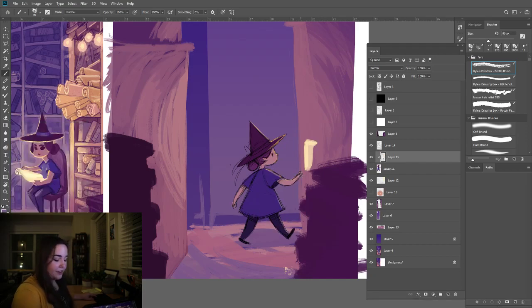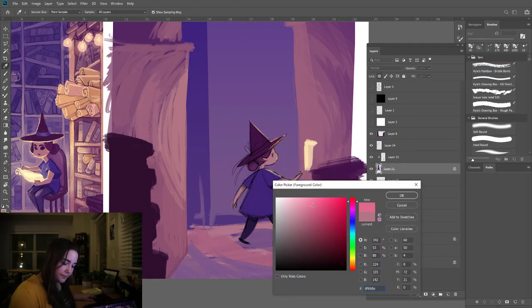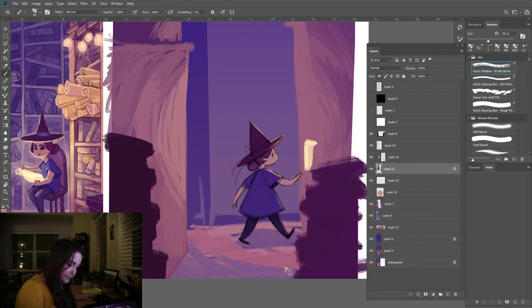Throwing a little highlight on her just to see how it looks. And I'm just pulling colors from the old piece, which is one of the great parts of having an old piece to pull from. It's pretty awesome. Gonna add a little blushiness to her cheeks, because I like doing that. That's too bright.